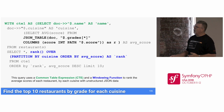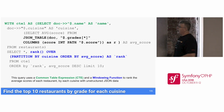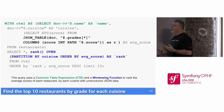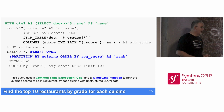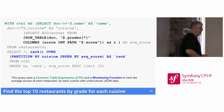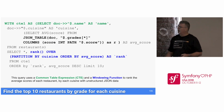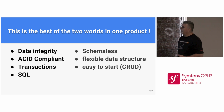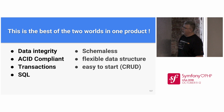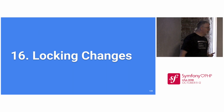The keyword is rank. So we're going to partition the cuisine by average score. So in this query, we're going to find out by cuisine which restaurants have the highest score. Trying to do something like this outside of what we're offering is really, really messy. And here you can do it in one query. So the document store gives you the best of both worlds: all the stuff you're used to in a relational database, and all the flexibility of a NoSQL database.